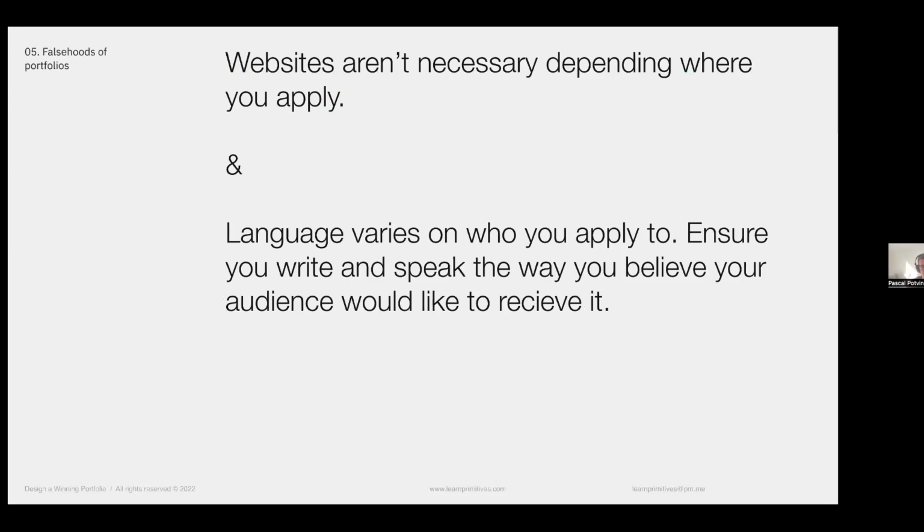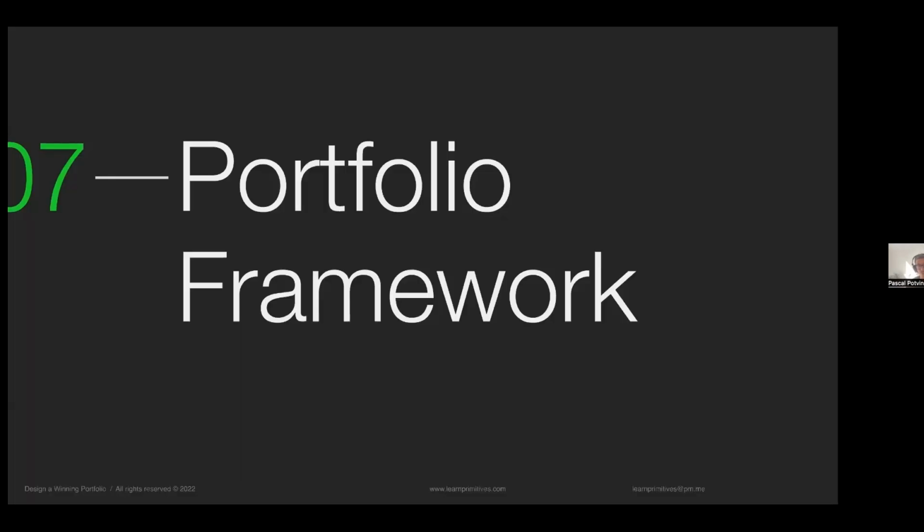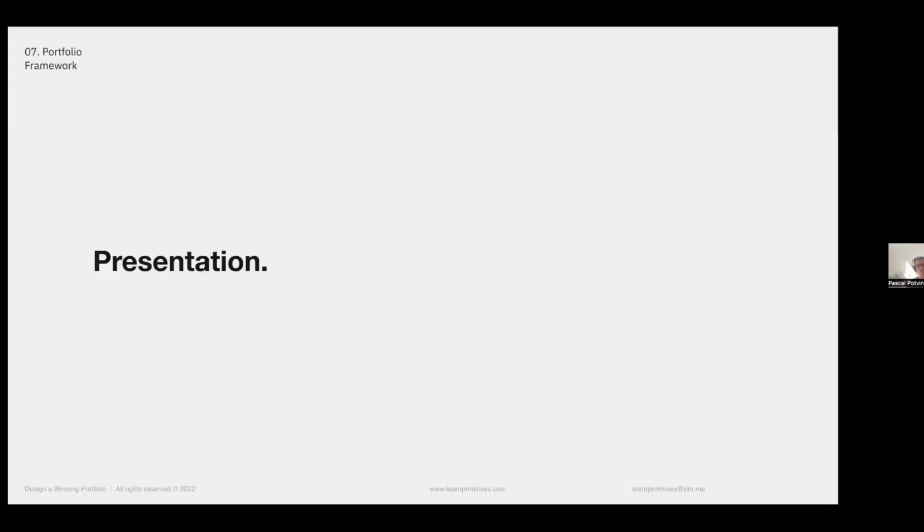That's something else that can help you. If you're applying to enterprise software, you talk in a specific way. If you apply to an agency, that's another thing. So depending on where you want to apply, I think it's important that you adjust your portfolio potentially, and even the way you adjust your language. If we go into the portfolio framework, which is important, it'll explain a bit more.